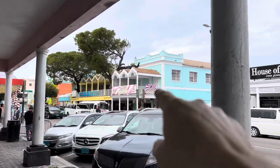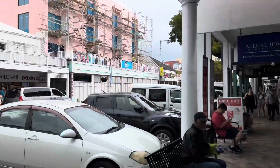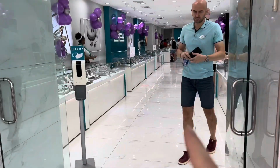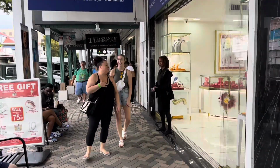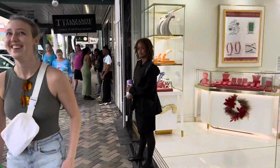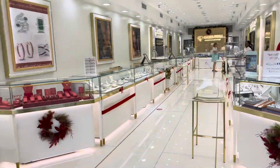There's just a souvenir shop. Obviously a lot of places to buy stuff. And here's Effie. This is where we buy our jewelry, mainly because we get that discount with the Royal Caribbean. But again, $200. You have to spend at least $600 to get the $200 off.